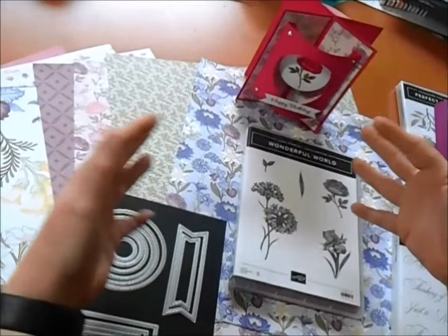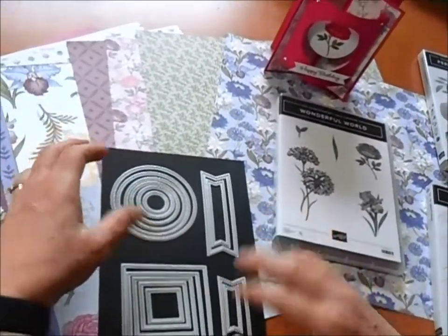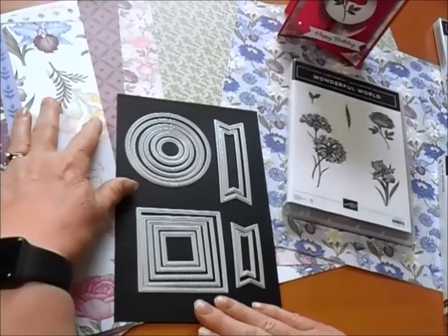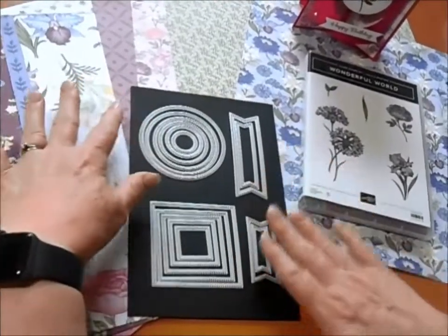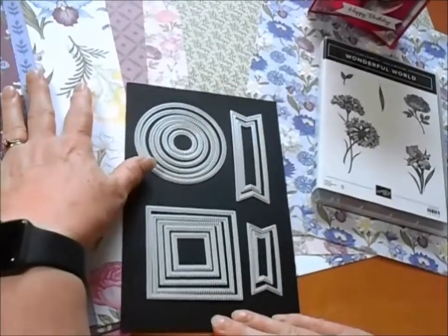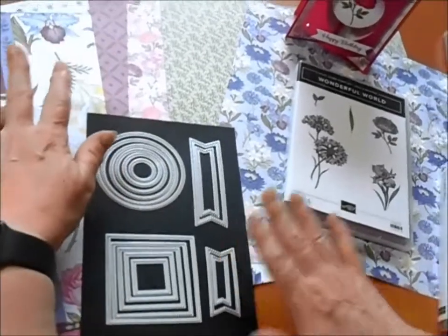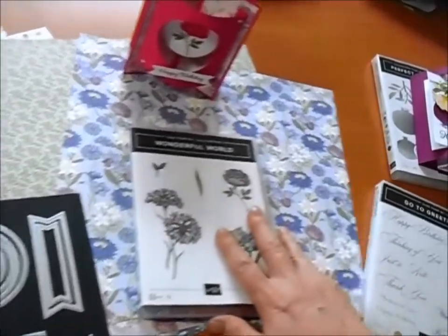Now, whenever you're doing layered cards, you always need a great die cut session. And these are called the Stylish Shapes dies. There are 13 in here, and we've got circles and straight pieces, and oh my goodness, just a fantastic die collection. It should be definitely part of anyone's great stamp collection. Well, let me show you the next one.